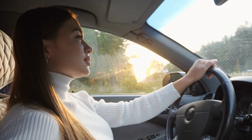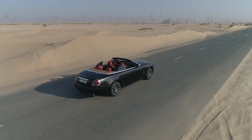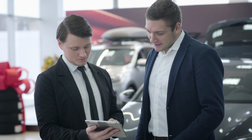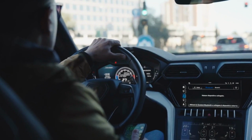Picture this. You're behind the wheel of a sleek, powerful machine gliding down the road with an air of sophistication. The wind in your hair, the hum of a finely tuned engine, luxury and adventure await, all without breaking the bank. Today, we're putting the pedal to the metal and showcasing a lineup of 10 dirt cheap dream cars that will have you redefining what it means to be a budget-conscious driver.